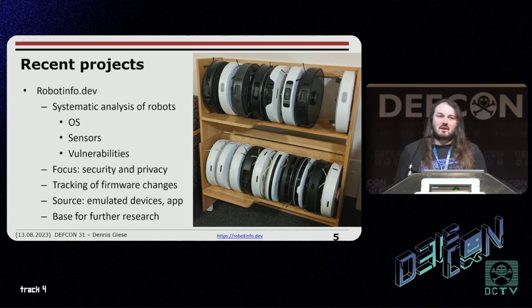One of the sources of my information is that I have the devices myself, and as soon as I disconnect from the cloud, I basically emulate the cloud, so the vendor thinks that they're still online, but I just use it to scrape the data. And this is also a base for further research. As you can see in the picture, this is one of my two or three shelves. For each of the robots which I root, I have a reference model. If I need to test something, I just go to my shelf, grab one, test whatever I want, and put it back on the shelf.